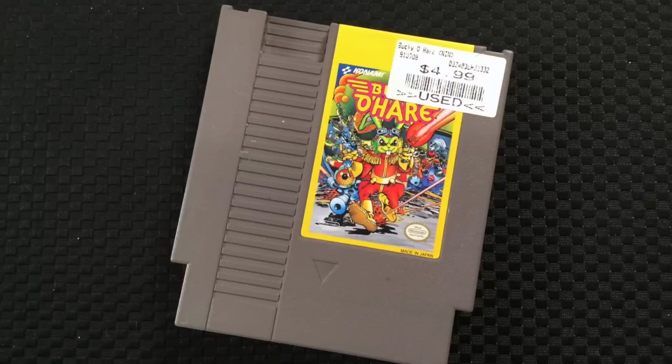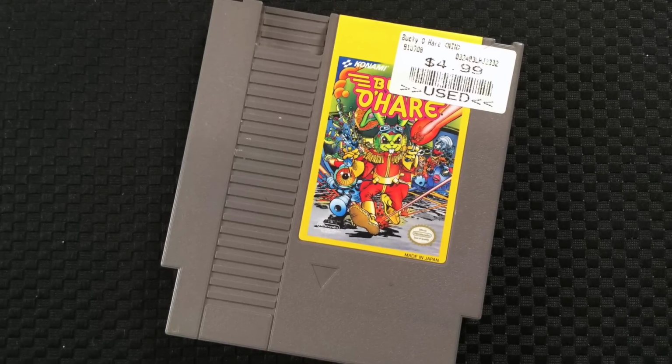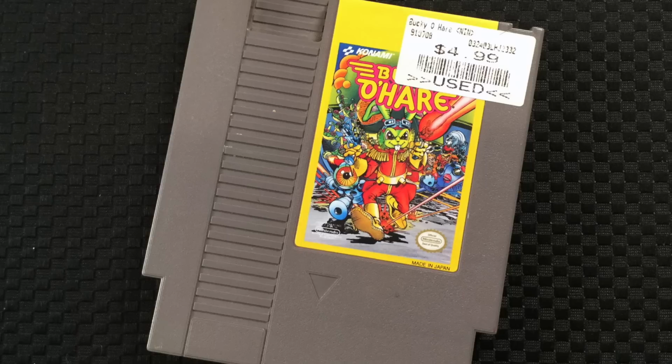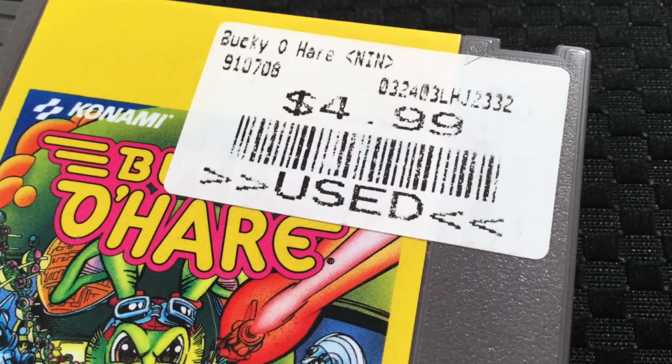Gonna start it off with Bucky O'Hare. Super cool game. Never mind the sticker on there. I was gonna say, I can barely read it. No, that was the price I paid in the late 90s. That was back when EB Games and Software Etc. were doing their thing. Of course, they put the sticker right on the label.